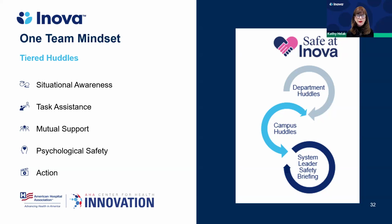It includes our system CEO, all of our most senior executives who come together every day, 7 days a week, to make sure that we have situational awareness of what's going on across our organization, both in terms of safety concerns and safety risks that we want to mitigate proactively as quickly as possible with a sense of urgency so that we are addressing our frontline team members' concerns. Because we all know that a tiered huddle process is an escalation of safety concerns from the front line. So we want to be there to act on those as quickly as possible.